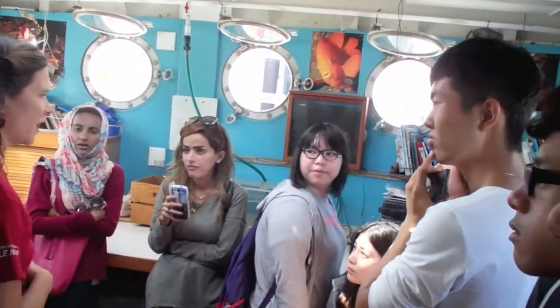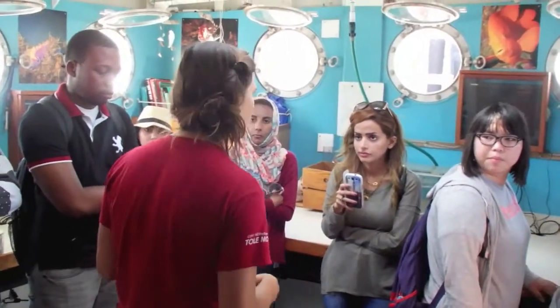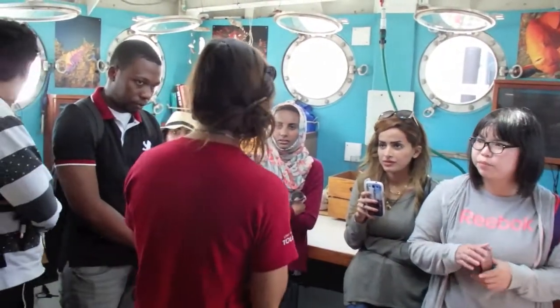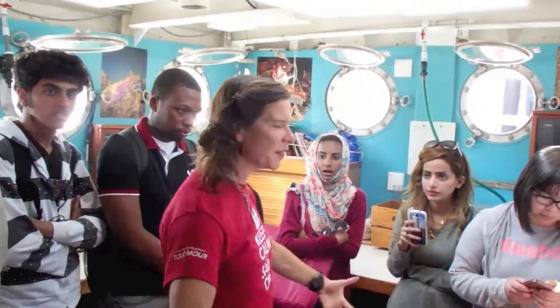Actually not right now. It takes quite a bit to set up and bring it in. We're only in about 15 feet of water right now, so there's not a lot to see. Right, and also this water is not only fresh water and salt water mixed because we're at the mouth of a river, but it's pretty polluted where we are right now in this harbor.